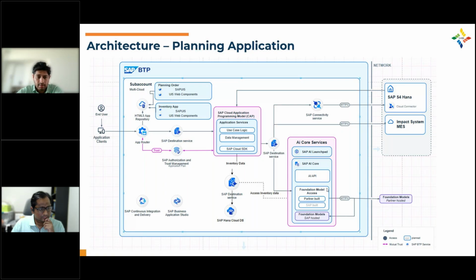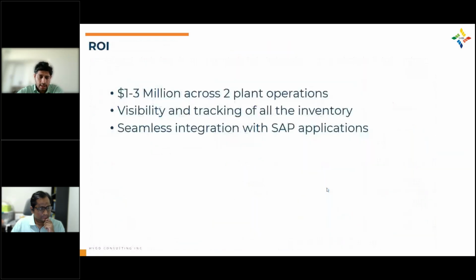So that is on the architecture. Getting into the ROI. Okay, what did we achieve? Again, the estimated cost savings is 1 to 3 million for this particular customer across 2 plans. There are more plans we initially wanted to roll out. The pilot was for these 2 plans. So we're targeting around 1 to 3 million.